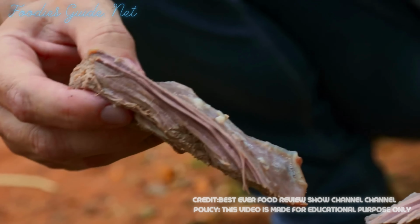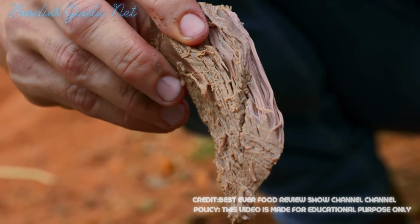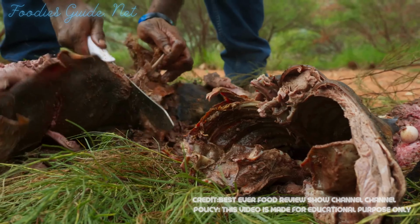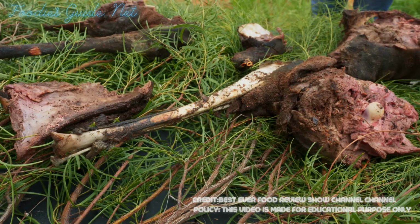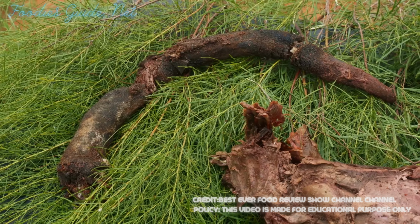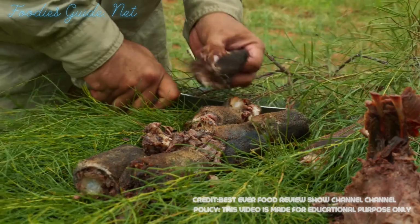Every new creature brings with it a new experience. Sometimes you can compare it to a different animal, sometimes you can't. And this, I didn't know what to expect either, but the way it's cooked and the fact that it just came off the fire, they're both still very palatable. For sure. Each cut has its own unique texture and taste, but there's one part everyone clamors for, the kangaroo tail. And I'm about to find out why.